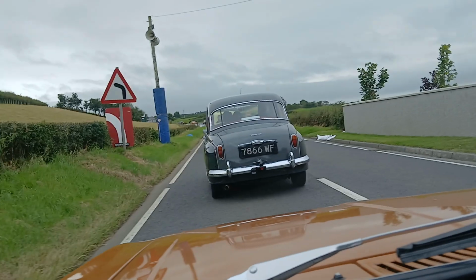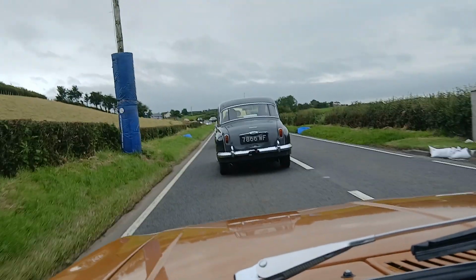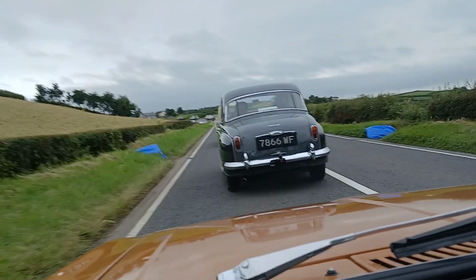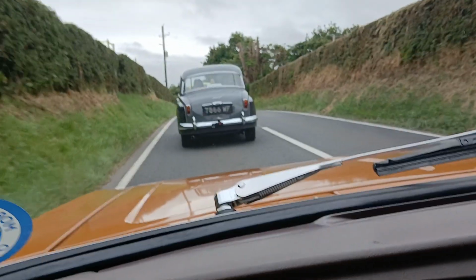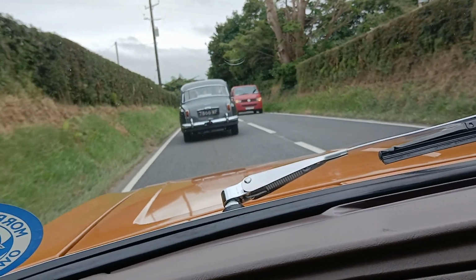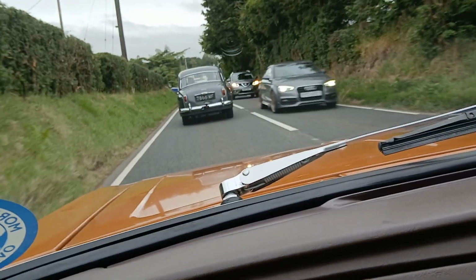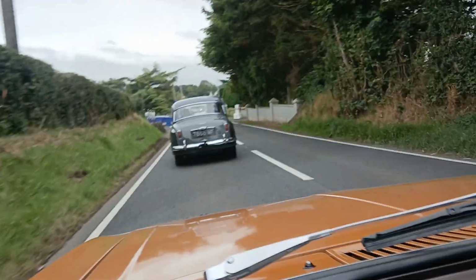The traffic's starting to build up, but it's still moving along. We'll just pause the camera for a minute. So I was just saying to Jim there that we saw the Night Rider car earlier on, and it was called KITT. It had a Californian plate in the boot of the car, and it was David Hasselhoff in Night Rider that drove that car.